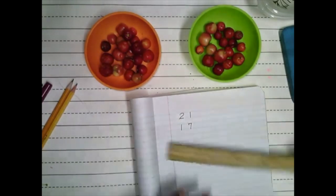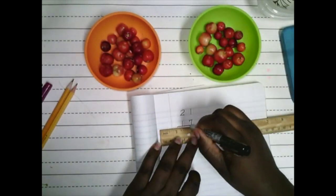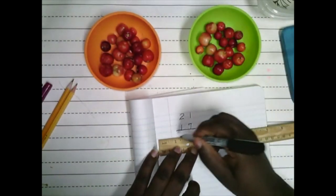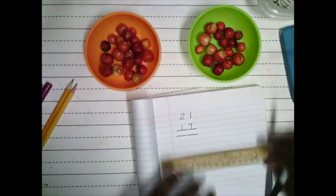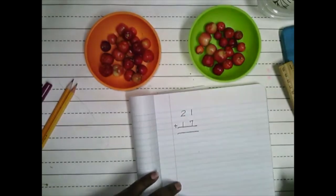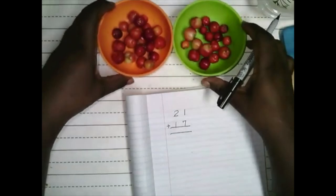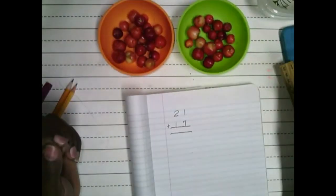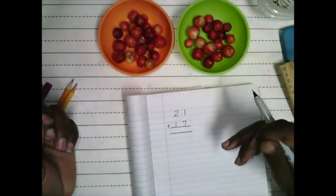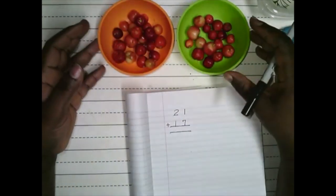I'm writing a number sentence. So I'm setting up my number sentence, and I have to make sure that I write my addition sign to make my number sentence complete. So now I'm ready to add to find out how many there are in all in this particular set.